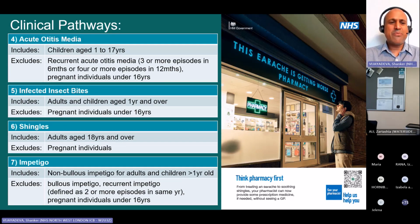Ears, so painful ears, potentially an infection. This is for children aged 1 to 17, but not if they've had multiple episodes, or if they happen to be pregnant and under the age of 16. Infected insect bites, again children or adults over the age of 1, but excluding pregnant individuals.